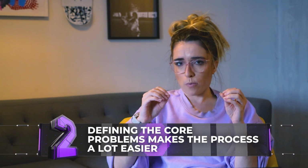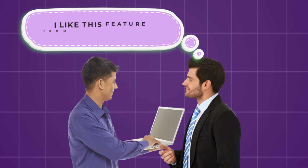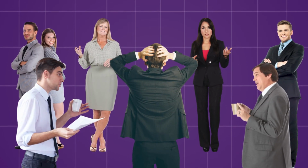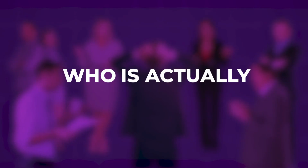So number two, the reason why defining the core problems also makes the process a lot easier is because what oftentimes can happen in the process of evaluating vendors is you jump on a call, you get a list of features, you get a demo, some things end up being cool and you're like, oh, I really like this feature from one vendor, I like this feature from another vendor, and you kind of walk away. You've evaluated 5, 10, 20, 30 vendors, and now you have this hodgepodge of features, and it can be a bit overwhelming to then understand who is actually a good fit.